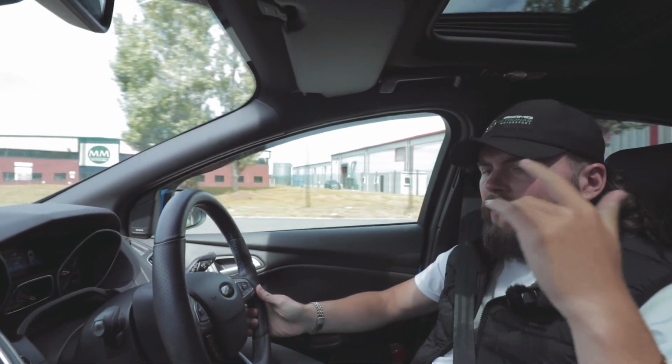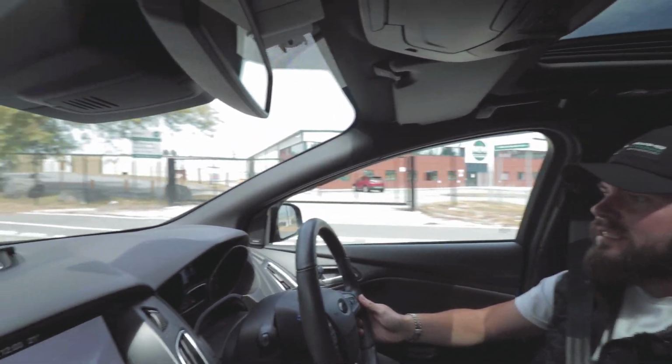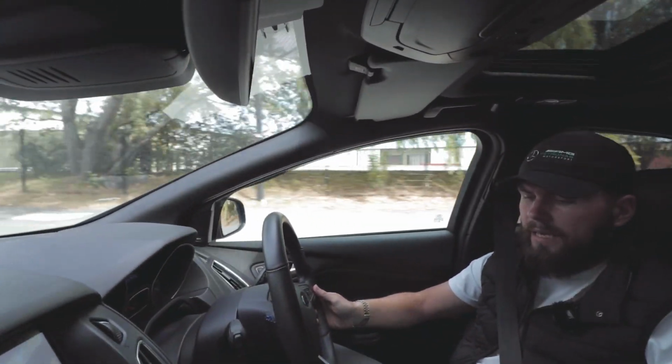So here we are now in the RS. First off, there's not a huge difference inside, is there, Sam? No, not much at all. The wheel, pretty much exactly the same. Obviously all the head unit, all the gauges up there, exactly the same.